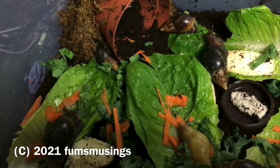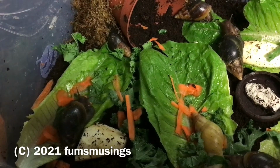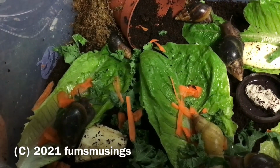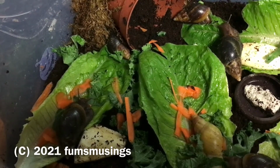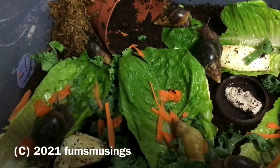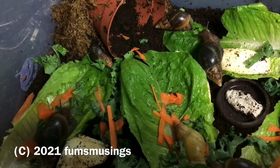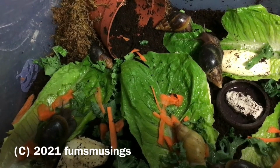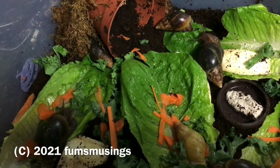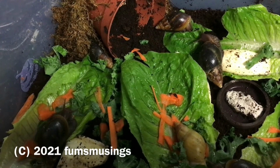So I'm going to get some more moss to cover the plant pot as well, because I like to cover the plant pot in sphagnum moss. It feels more secluded for them. But I've had to chuck a bunch of it because these guys like to climb on top of this plant pot, and they like to use the top of the plant pot as their toilet. So I've had to chuck some sphagnum moss because it was a bit too far gone to use again.